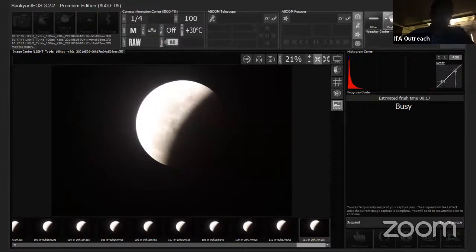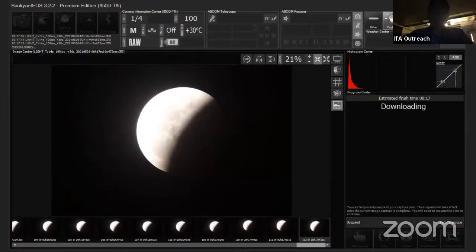Our eyes have a logarithmic response, so they can see bright and faint at the same time much better than cameras can.